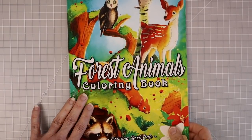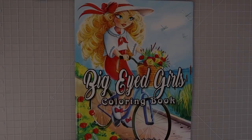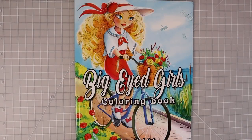So let's go ahead and get into the next one. This book here is Big Eyed Girls coloring book. I love this coloring book. When I saw this one and I saw the pages inside of it, I instantly emailed my contact at Coloring Book Cafe, and I was like, I need that coloring book.